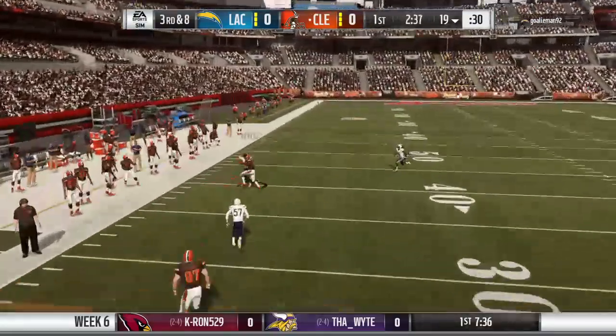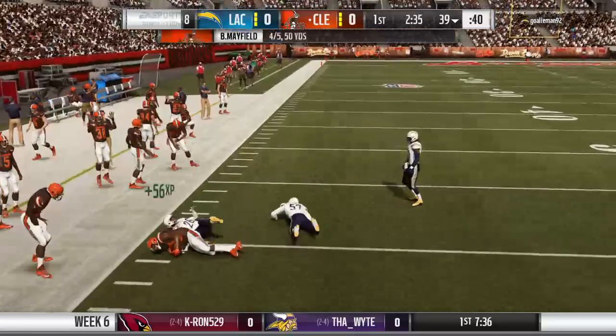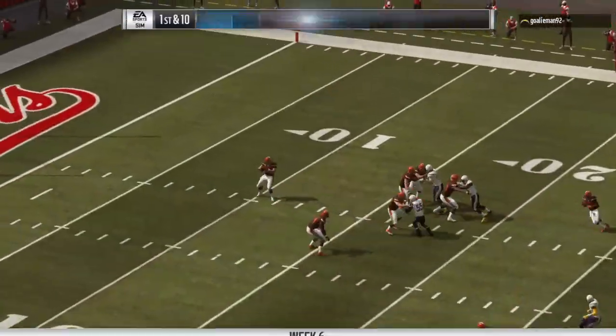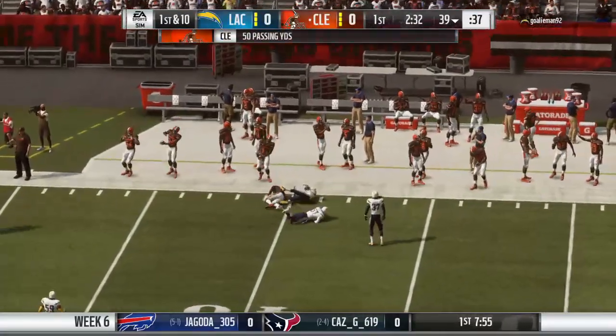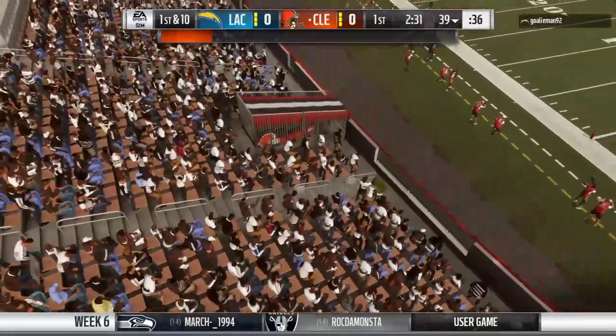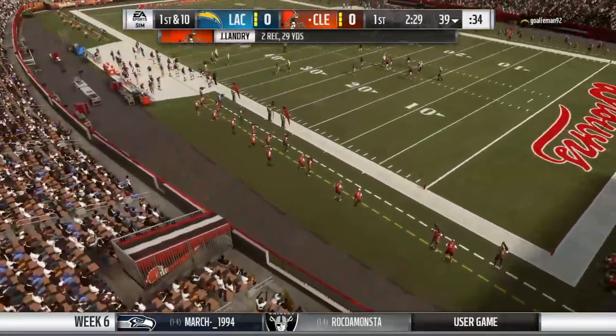To throw, Mayfield. And he's got his man. That's Landry. It's a gain of 20 and picking up the first. Baker Mayfield, obviously the #1 pick overall. That was controversial, though. What ultimately made the Browns go his way?